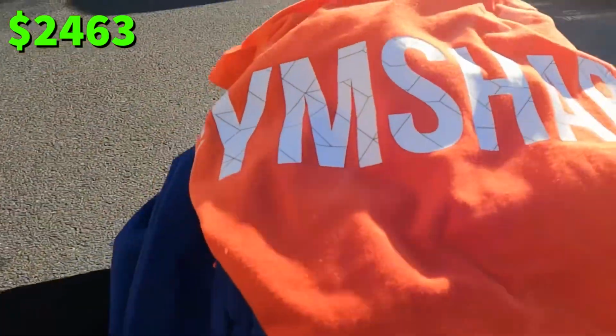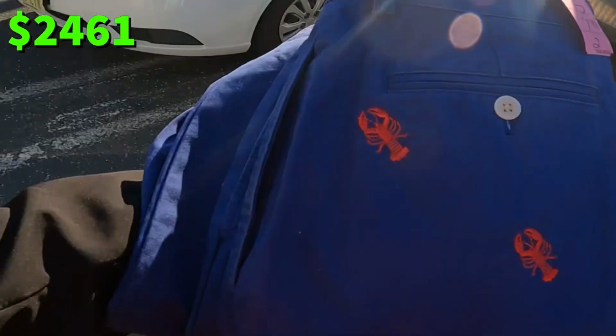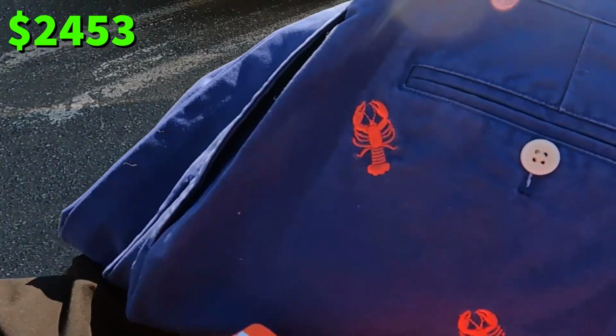So I only ended up picking up two things, this Gymshark tank top for $2 and it should sell for around 15, and then I picked up these pretty cool Vineyard Vines lobster pants size 32 by 32 for $8, and I think I should be able to get around 25 to 30.